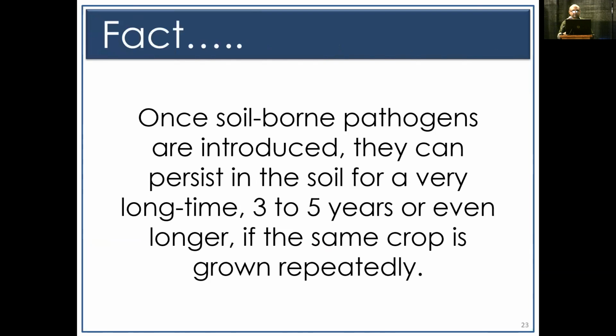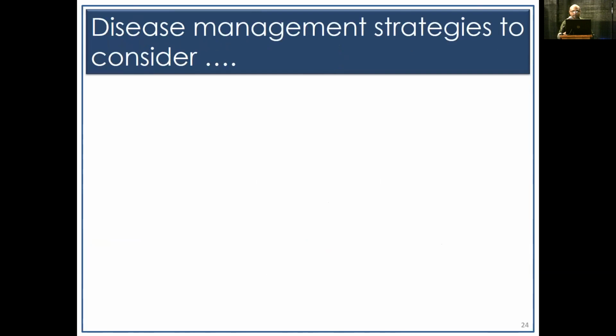The fact is that once these soil-borne pathogens are introduced, they tend to stay in the soil for a long time, because some produce structures that let them persist longer, or they can be associated with plant residues, root leftovers, carbon or organic matter in the soil. They tend to colonize them and stay in the soil for a long time.